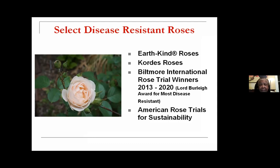If you go to Texas A&M University's website, there is a list of all the Earth-Kind roses. Some of them are old garden roses. Some of them are relatively newly introduced roses, but they are all very hardy and will do well in our climate without much care.